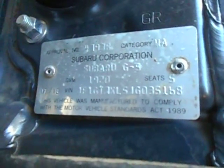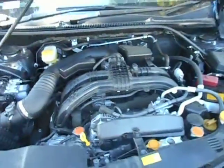Here's our compliance plate here. What's that, 718 compliance, built February. FB20 2-litre auto.